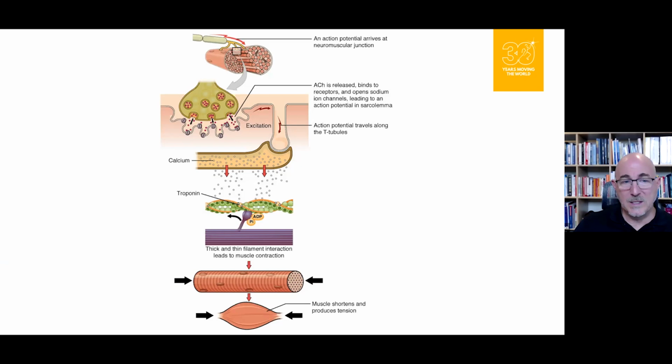So if we look here, we can see the big picture. I know that repetition helps a lot, but if we look at this, we say, okay, up on top here, this is the nerve coming down, and it sends a message to the muscle. Right here, we see the ACh being released. That message then is going to travel down the T tubules to the sarcoplasmic reticulum, which is going to release the calcium into the space around the filaments.